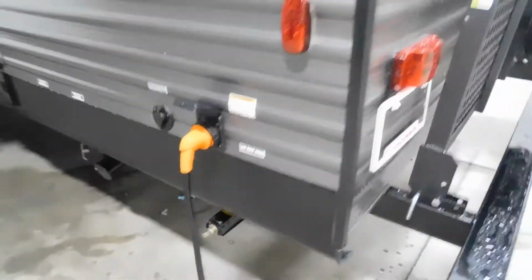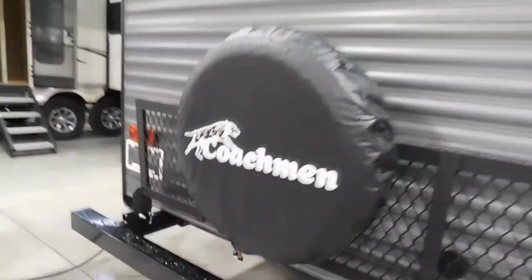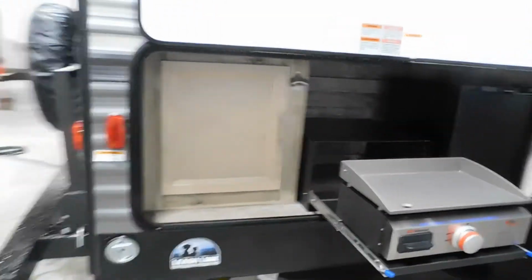Option for cable satellite. Option for backup camera. Spare tire. Outside kitchen. And you do have a quick connect for the gas line for your grill.